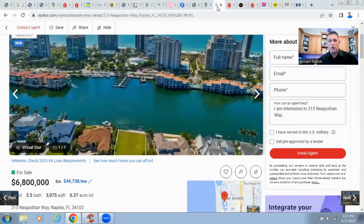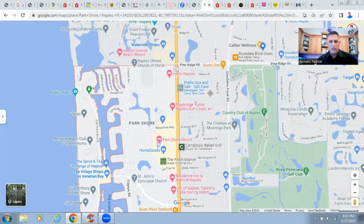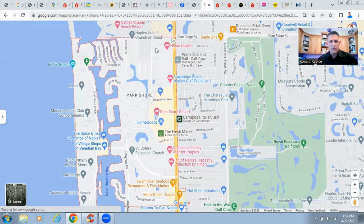This is all Park Shore, everybody. This is all Park Shore. I'm not going to confuse you with my Ridgeway on this one. Give you a map view. Slide up a little bit. You'll see it outlined with the dotted lines. Move that up a little bit. Again, Park Shore, right there, it's labeled.